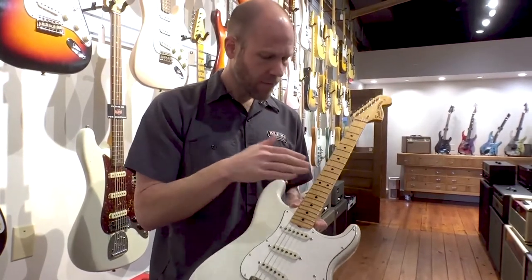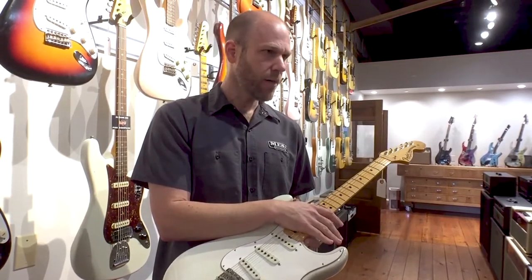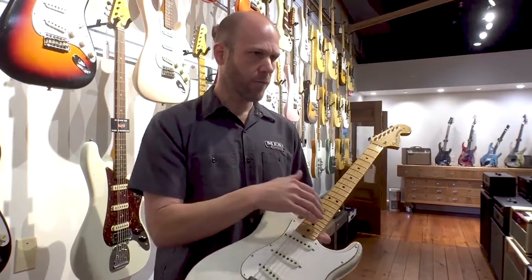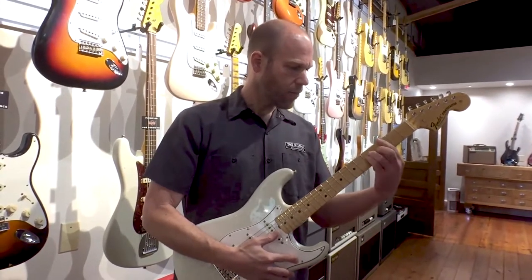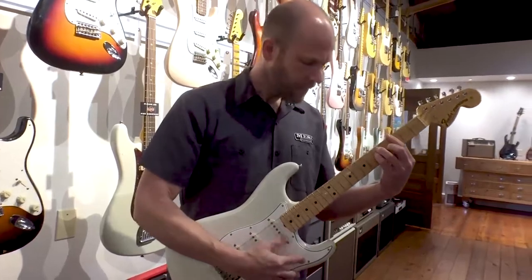So this is a 7 1/4 inch radius. It's going to take a 7 1/4 inch circle to make the full circle. The theory behind that is, whenever you're playing chords, it makes it easier because your hand is naturally curved as it goes down. You can see my thumb, right? And my finger there.